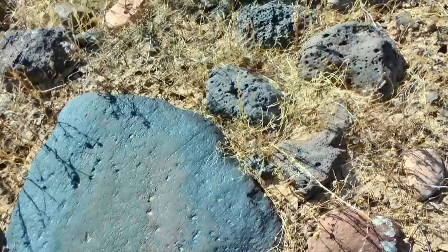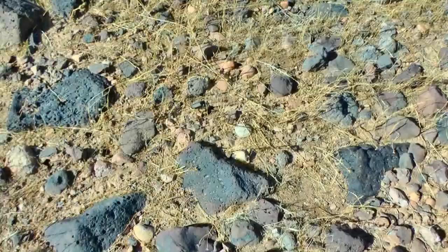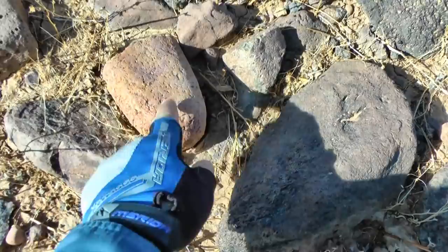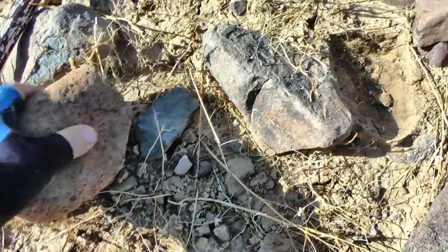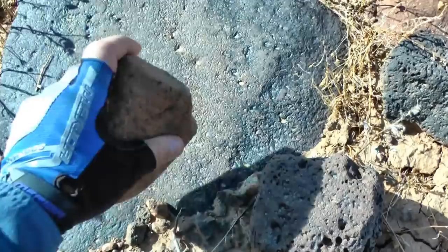Now, I'm going to look around, because usually around these sites you can find the, oh my goodness, here it is. Look, here's what I'm talking about. See this right here? Can you see how flat this is? Oh yeah, I can run my hand, it's completely smooth. So they would take a stone like this, a large stone, and place it here on top, and like this, grind the seed. Now this looks like a big two-handed grinding stone, or manos is what they were called.